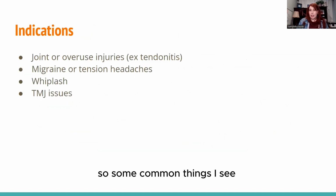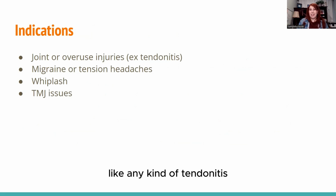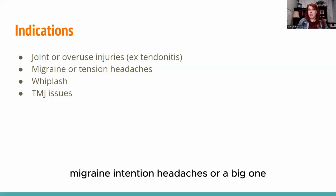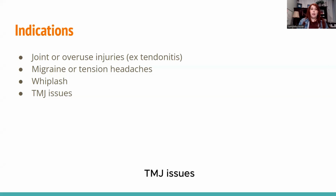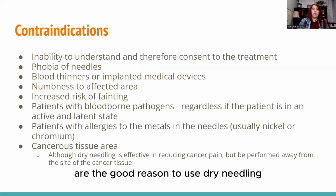So some common things I see dry needling patients for are joint or overuse injuries, like any kind of tendonitis, big muscle knots, and migraine and tension headaches are a big one. Whiplash injuries are common, TMJ issues, really any joint issue that's causing your muscles to get tight and overcompensate is a good reason to use dry needling.